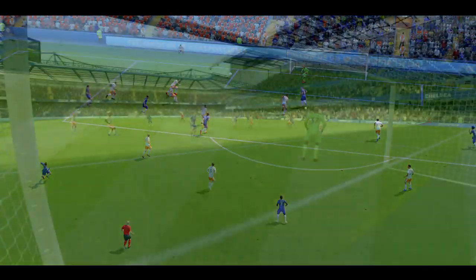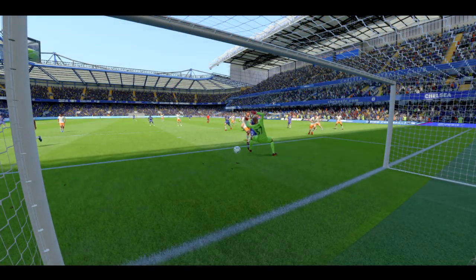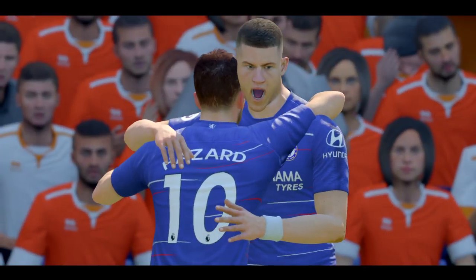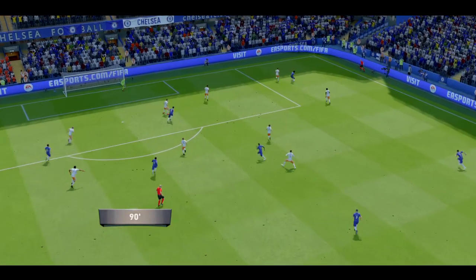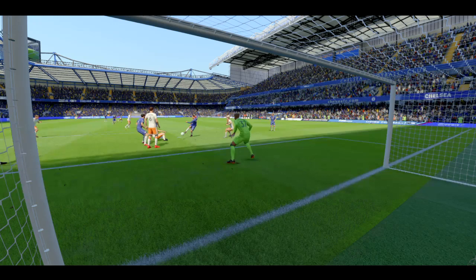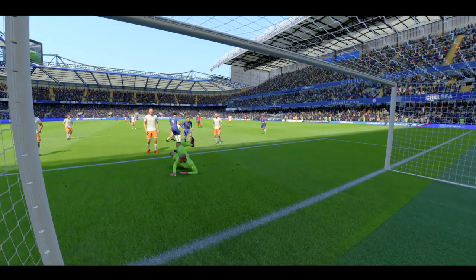Marcus Alonso delivered into the box, and such quality in the build-up, and a brilliant finish, a wonderful goal. Delivery from Willian. Oh, that's a fantastic goal! Well, he aimed low and put it right into the corner.